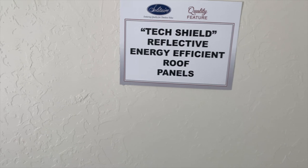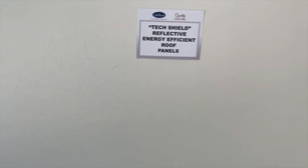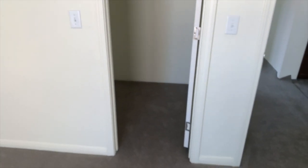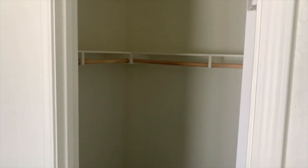TECHSHIELD reflective energy efficient roof panels. So it's reflecting all that heat off in the summer. I mean, the air is not on in here, and I'm warm, but I'm not like it would be in a normal home. You can tell some of that heat is getting reflected off.